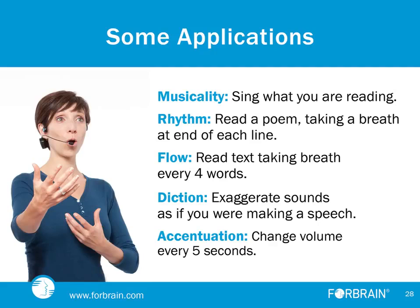The flow of language is also important, and you can practice this by reading text and taking a deep breath every few seconds at the natural break in the text. Diction is also important, and this can be practiced by exaggerating what you're reading or even singing. Emphasis is critical to meaning, and this can also be practiced by changing the volume of your voice every 5 seconds or so.